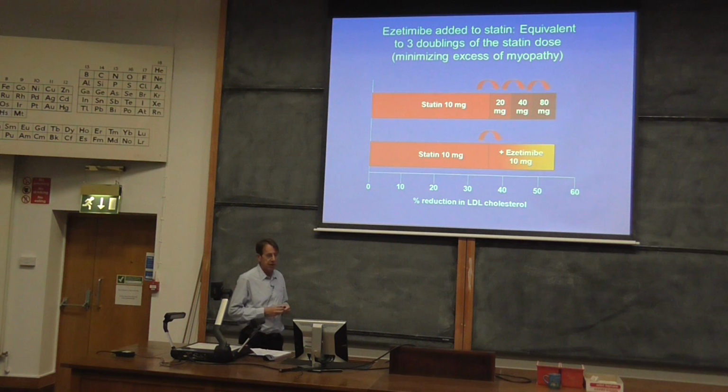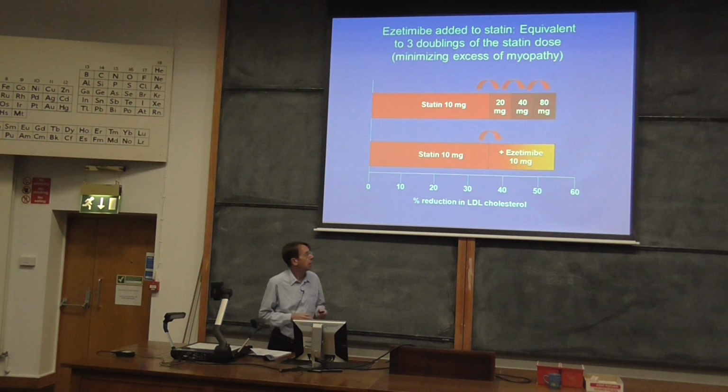And it reduces LDL cholesterol without through a more indirect method.